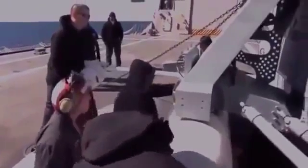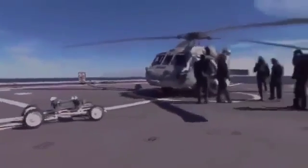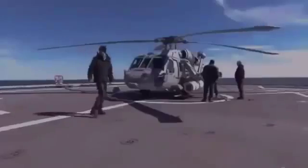Release the straps. All right, slowly raise the weapon. Up. The ALMDS is housed in a 370-kilogram pod attached to the helicopter and controlled from the cockpit. Once the pod is ready to launch, Captain Olin and his Navy crew resume control of the mission.